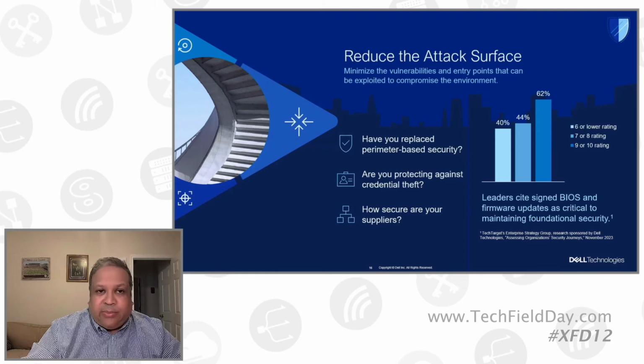Now, the stat that we show on the side: we commissioned a study about a year ago to take the temperature of ITDMs and get an understanding of where they are on a wide variety of topics, including all three of our practice areas. And IT leaders indicated that signed BIOS and firmware updates are critical to maintaining foundational security. That was good to hear because it is something that we agree is important. It's something that we've built into a lot of our technology, as you can see in a minute. So it validates that, but it's also not the entirety, and there's a lot more to reducing the attack surface that we'll take a look at.